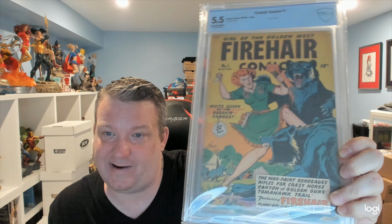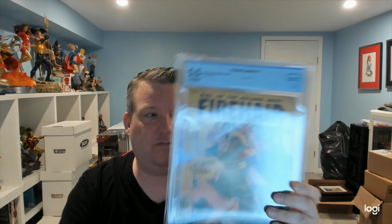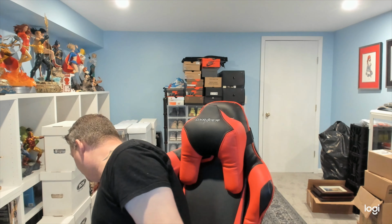This is another one. Now, CBCS, I had this graded, and they sent me a Mylar. This is Firehair Comics number 1, 5.5. So they sent a beautiful Mylar cover for this one. However, for this one, a cheap-ass poly bag kind of cover. Why? I don't know. Can't tell you. I'm going to have to ask them why some come in cheap-ass things. And they were sent at the same time, too. So it's not like it's the same shipment. CBCS is just so inconsistent with things.